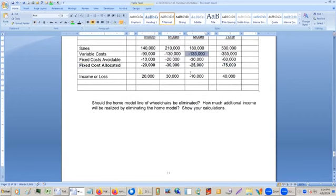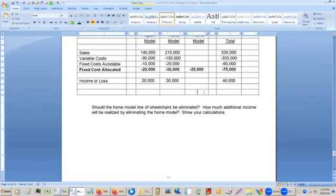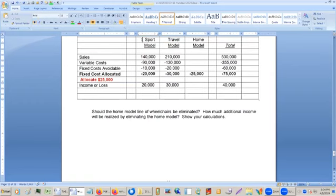Okay, so we have 25,000 of the home model, and we're going to eliminate this home model. We're going to eliminate this line. So this all goes away. The allocated costs do not go away. So we're going to have to allocate 25,000 between these two. I'm just going to do it arbitrarily. There's no right or wrong, just as long as it's 25,000 or less. How much are we going to give to the sports model?